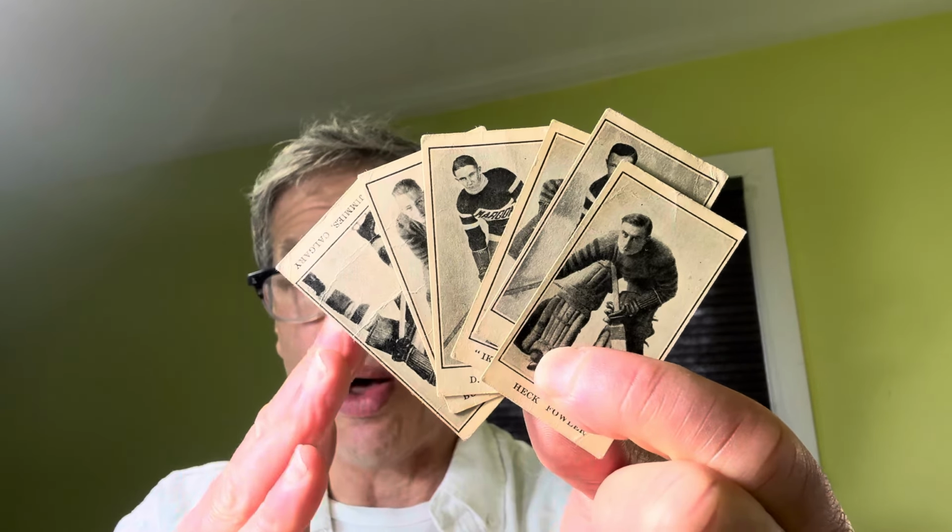You are going to see all of these cards from the 1928-29 Paulins hockey set offered on eBay very, very soon. We are going to be offering all of these individually. Most of the time we sell cards in groups or lots, but not when it's from the 1920s. So that was the group from 1928.